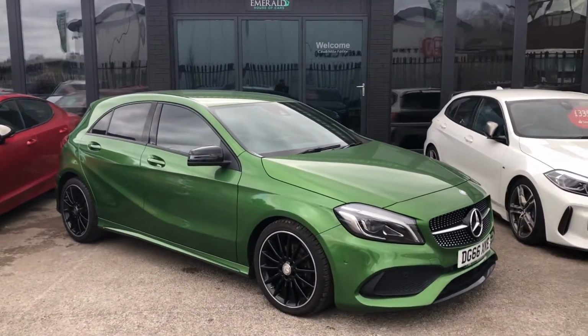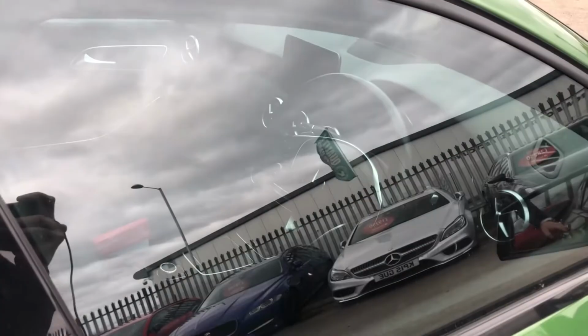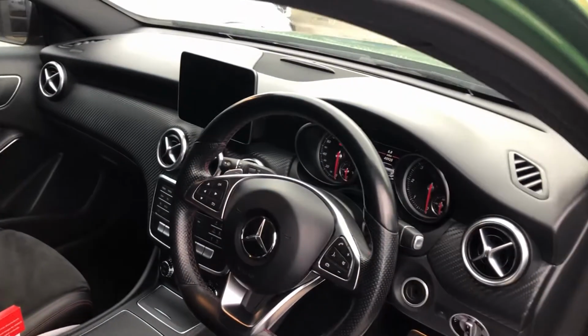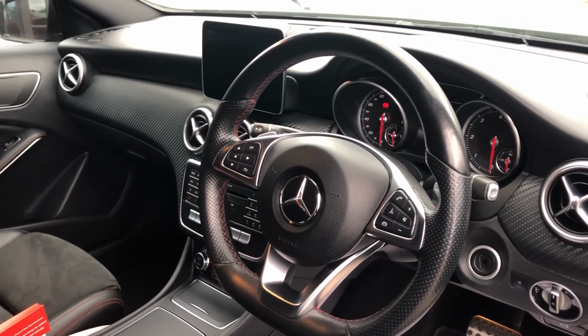If you head on inside with me now, I'll show you all the treats that this has to offer you from the interior as well. So, internally, a brand of Mercedes-Benz reputation has a big one to live up to, and you can see they do it pretty easily, to be honest.